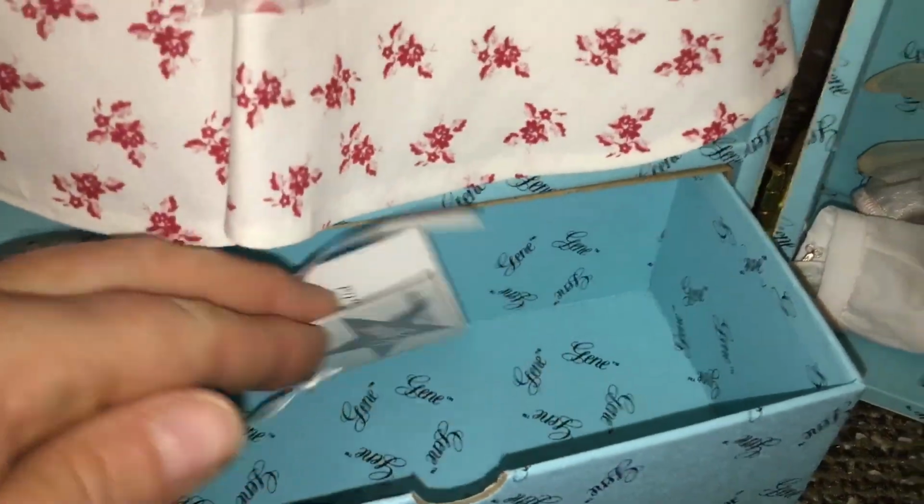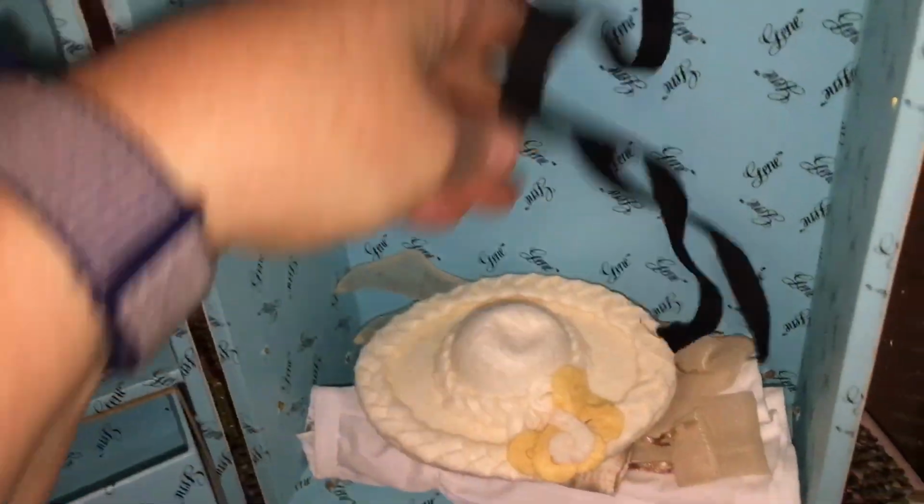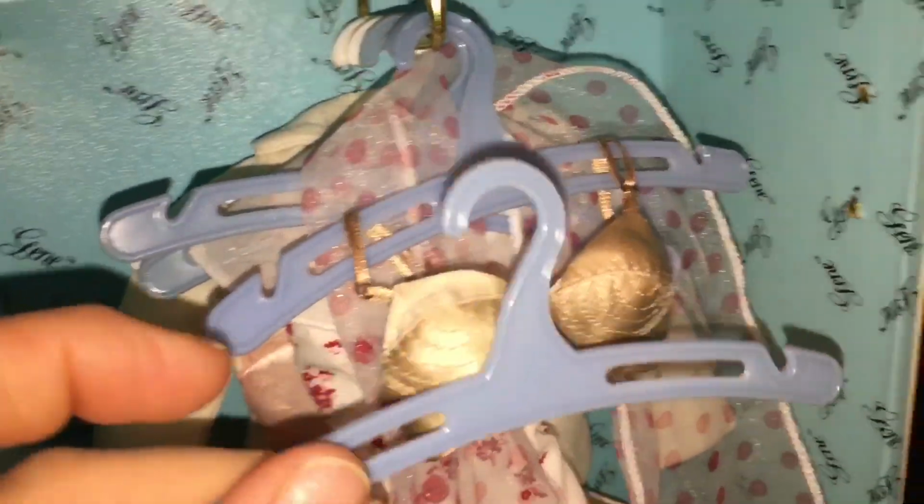So again, what are we talking about? Okay, it's just got some random stuff in there. The outfit here, those are the ties that hold the doll in. We'll see that more. A couple little hangers. I think it only came with one color hanger, so these might be hangers from something else. Who knows? We got this wonderful outfit.